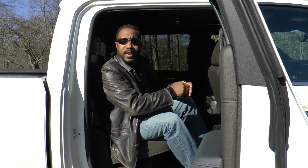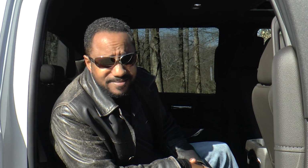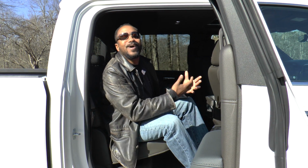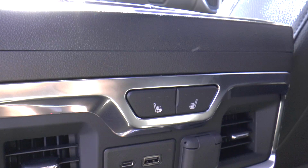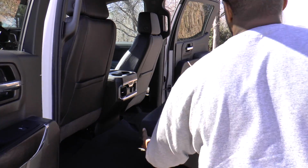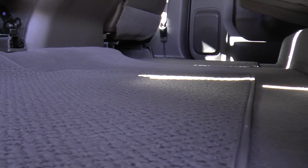The Duramax 3-liter turbo diesel engine was added, and the White Frost Tri-Coat paint. Total MSRP is $71,850. While not quite as menacing as the 2500 HD, this 1500 still looks really nice. This particular truck has the 5-foot 8-inch bed, as well as the innovative GMC Multi-Pro tailgate.